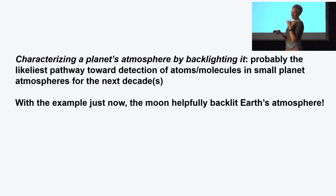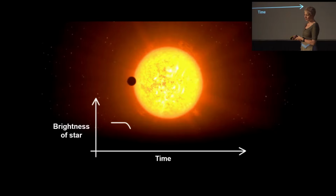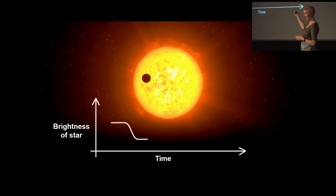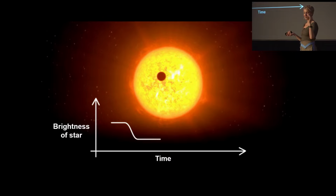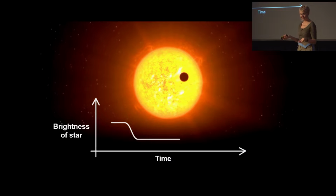Now, the example that I showed you with Himawari used the moon as the backlight. With exoplanets, we actually have a very convenient backlight for transiting exoplanets, which is their host star. So in this animation from the European Southern Observatory, you can see that even though we don't have this beautiful resolved picture of an actual planet in front of a star, we're able to measure, based on how that star's brightness changes when the planet's in front of it, what the relative size of that planet must be based on the size of its shadow.